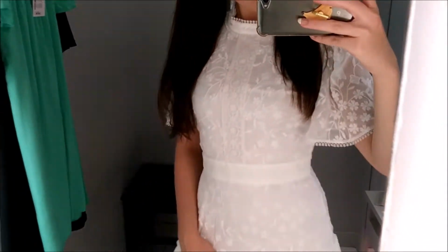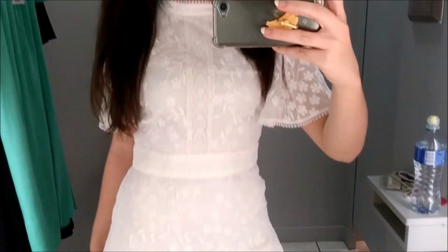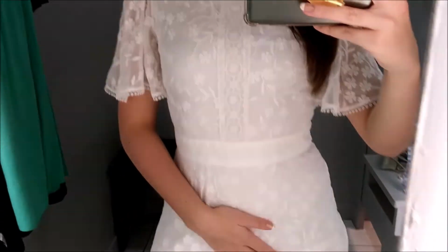But this last dress, this white one, I know it's different, but it was my favorite one. I felt super cute with the high up collar and the slightly poofy sleeves, and then the way it went in at the waist and the textured pattern on it, I just thought it was super cute. Again, not an everyday wear necessarily, but for that special occasion, this one would be nice.